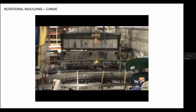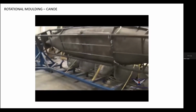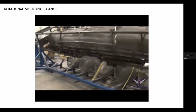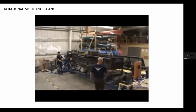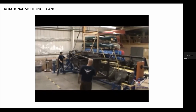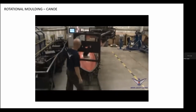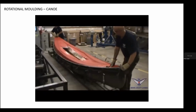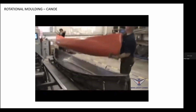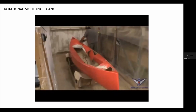So once the mold has been removed from the oven, it's placed into the cooling station where cold air fans are blown at it to cool it quickly. Right. Then it's removed from there, the mold's taken apart, and then the product is taken out. And is anything that's hollow made like this, whether it's big or small? Is this kind of the same process? Yeah, a lot of hollow products are, yeah.